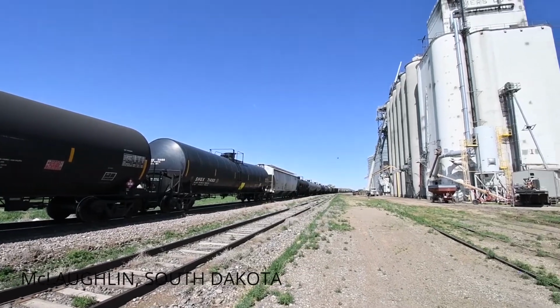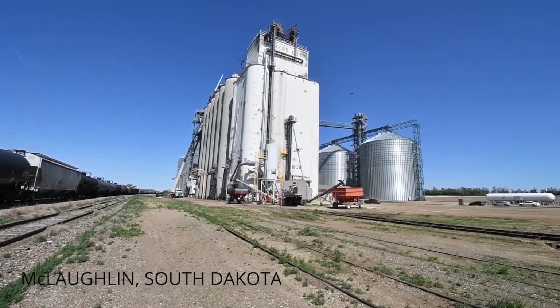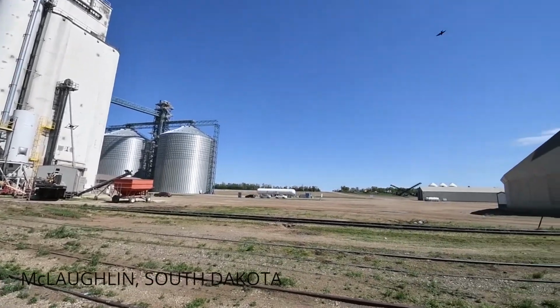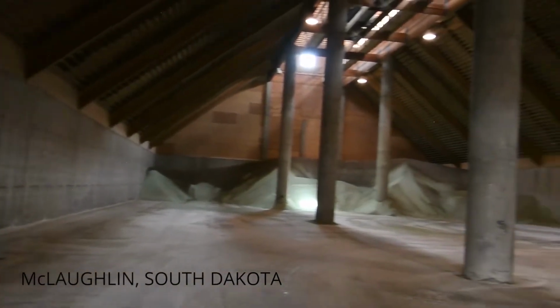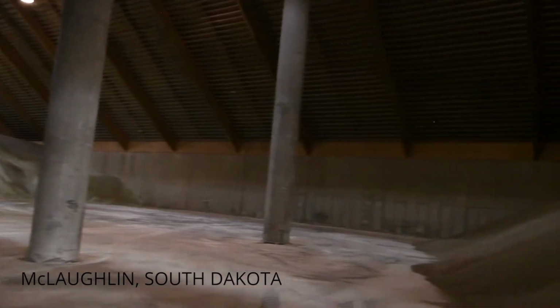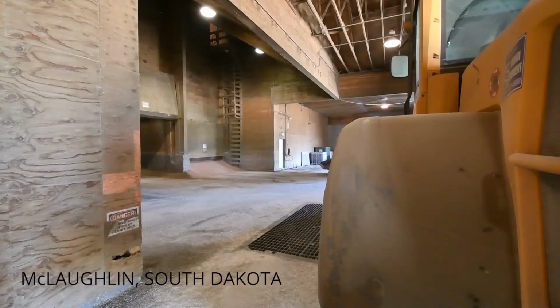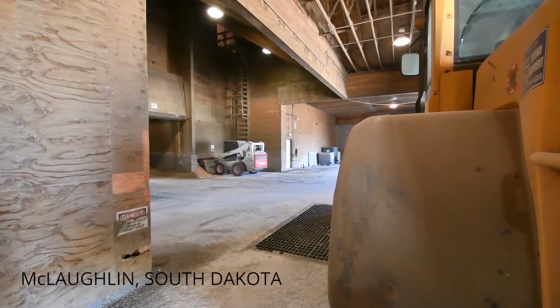blending capabilities. We have 5 dump pits that consist of 1 at 10,000 bushels per hour, 2 at 20,000 bushels per hour, and 2 at 30,000 bushels per hour. Our shipping leg has the capability to move 55,000 bushels per hour. We have a 12,000 bushel per hour wet and dry leg that feeds our 7,500 bushel per hour dryer.